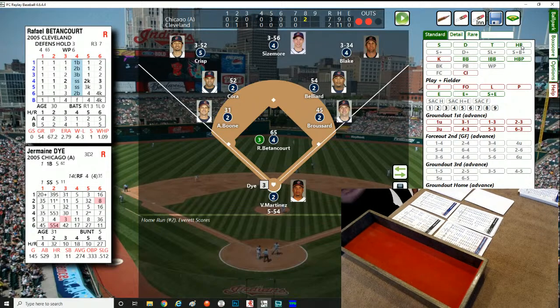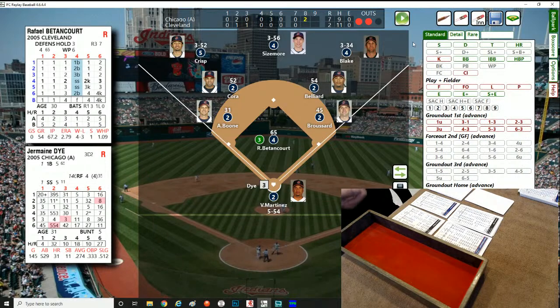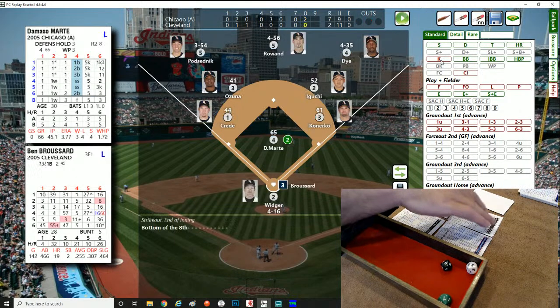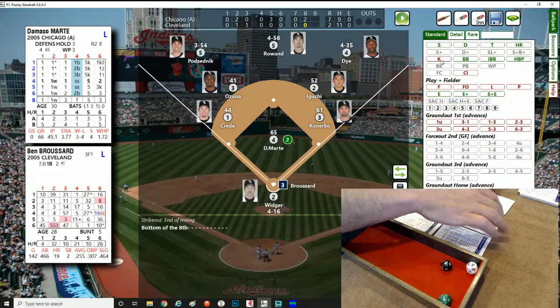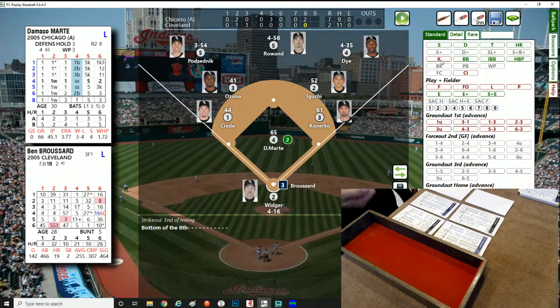Jermaine Dye is up. Jermaine Dye also has a home run and has hit into 2 ground ball double plays so far. It's now a 7-2 ball game. 857, and that will be a strikeout to end it. So Betancourt comes back and gets the out, but it's a 2-run score. 7-2 is your score. Marte will come back out and face off against Ben Broussard.